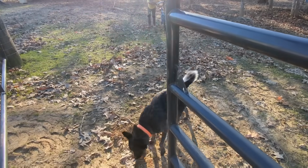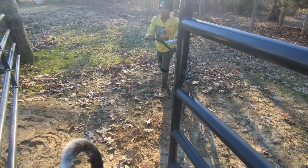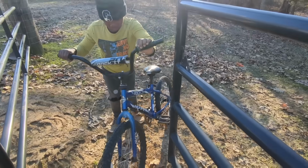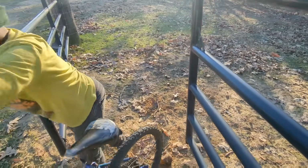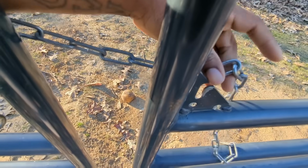Get that ball out of here. Do we need to take that ball like we did with the tennis ball? Buddy. See if I can get this gate closed with one hand.